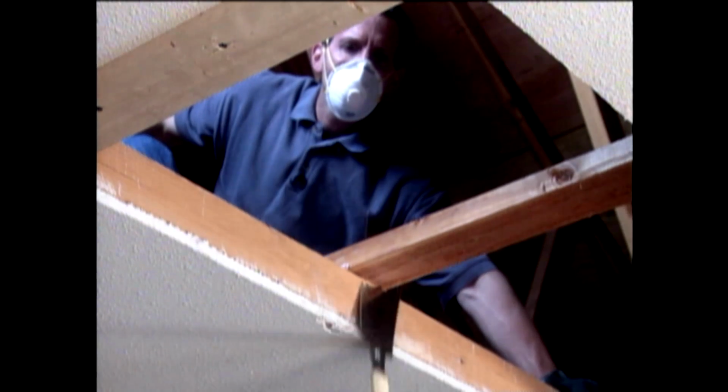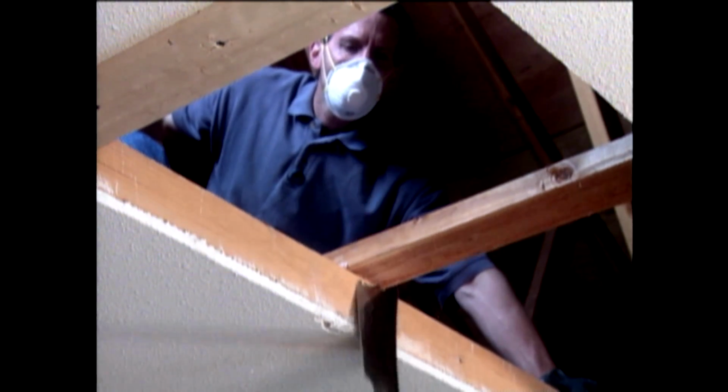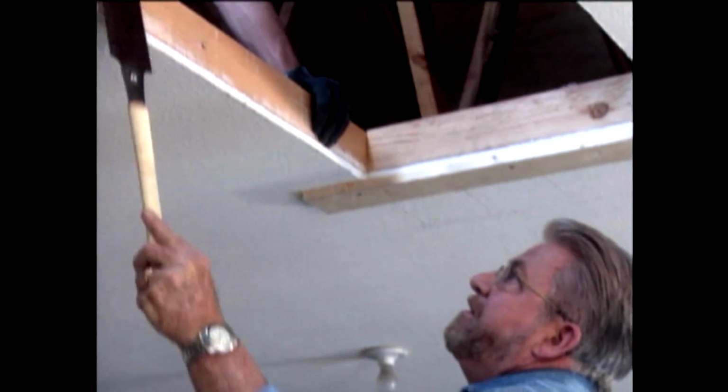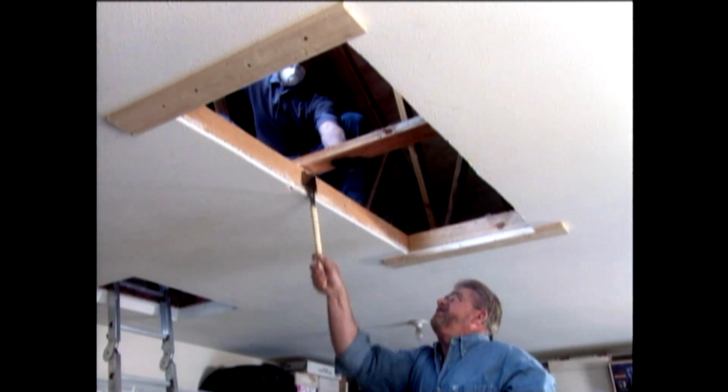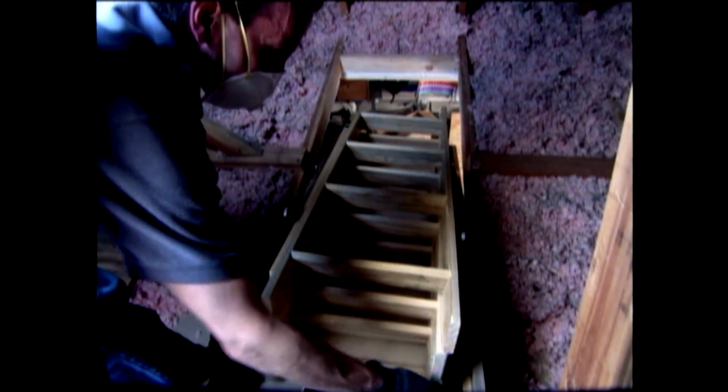The next job is to cut away a brace that runs through the opening. The headers we put in earlier will take its place. Now we're ready to lift the stair unit into position. All the way through. That's good. Let's set it down. It's heavy and a little awkward. All right. Now it's going to come back. I'm going to drop it right in the hole.